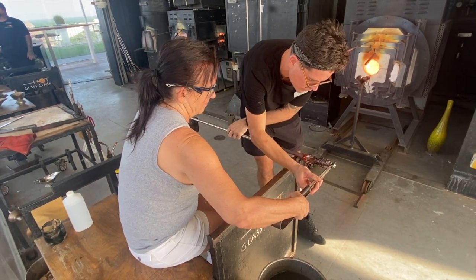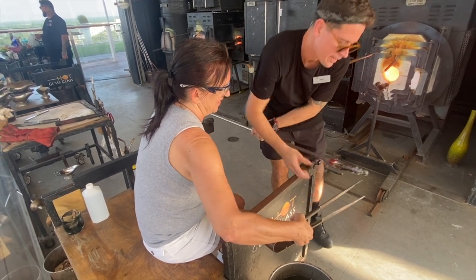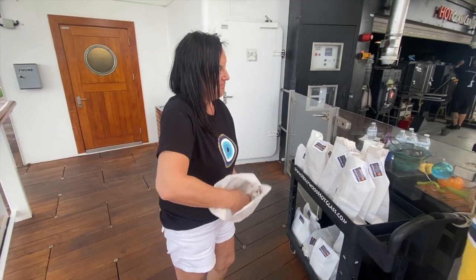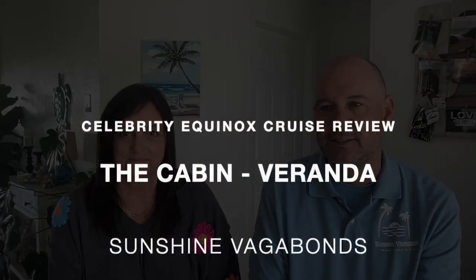Up there in that lawn area that we mentioned before, they have a Hollywood Hot Glass Studio where you can actually make your own glass item, like a bowl, vase, things like that. She made something beautiful. I made a bowl. But we're going to make you watch the other video to see how cool it was.